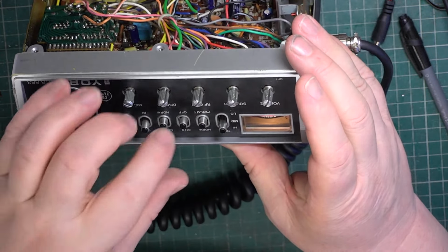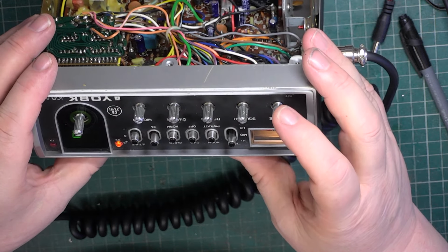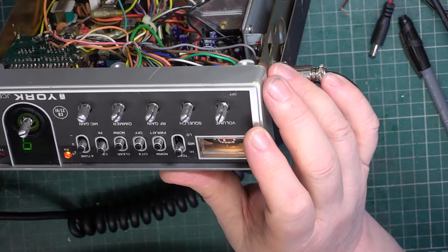Whether or not this speech processor thing has had anything done to it is another matter. I'll have to go and get my walkie-talkie back. And that is all there is to do. Put some knobs back on it. Certainly had some use, this set.